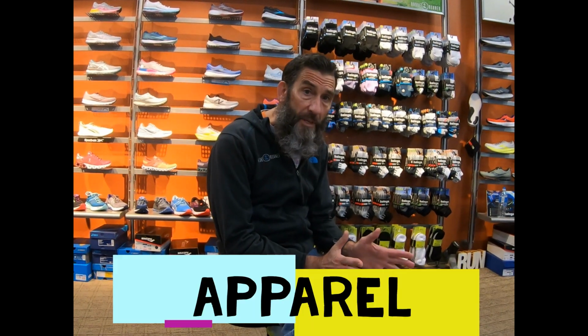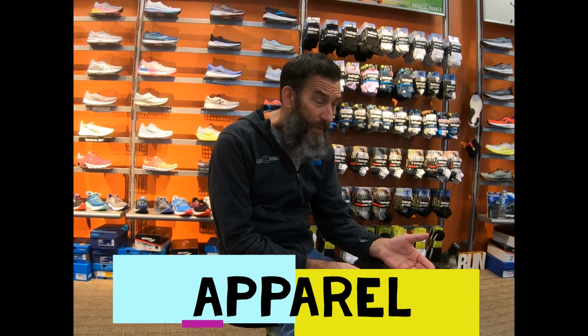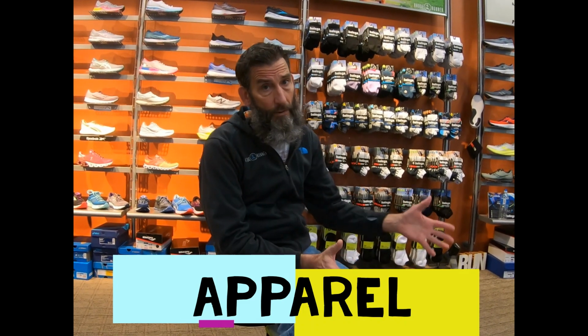We talked about shoes being important, we talked about socks being important. Another thing that's very important as you get going is apparel. You don't want to load yourself down with a lot of cotton gear. You want to get something that's moisture wicking. So you want to get thin layers, shirts, shorts, pants that are moisture wicking. In other words, you're going to allow moisture to move away from your body, so that moisture can evaporate. Keep it cooler, keep it lightweight, keep it comfortable.